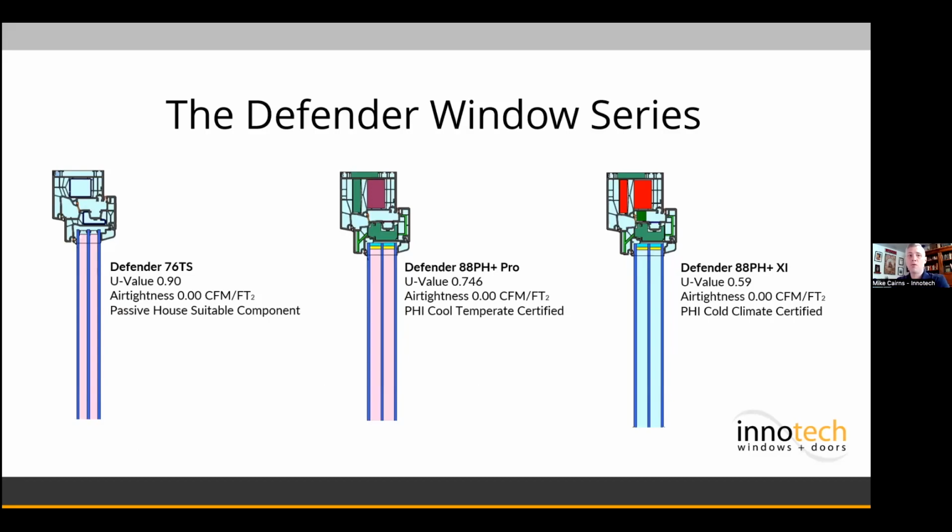Innotech manufactures a wide range of products, including windows, swing doors, and sliding doors. The Defender window series includes 3 windows. The Defender 76TS on the far left, it's our legacy high-performance window. It's available with double and triple glazing and is regularly specified for high-performance projects, including FIAS and PHI certified.